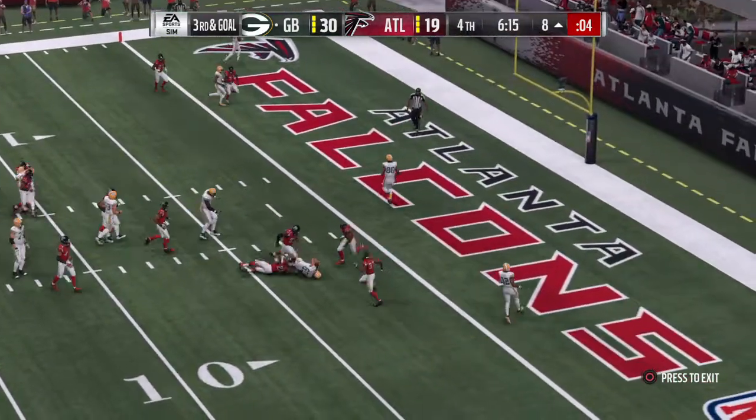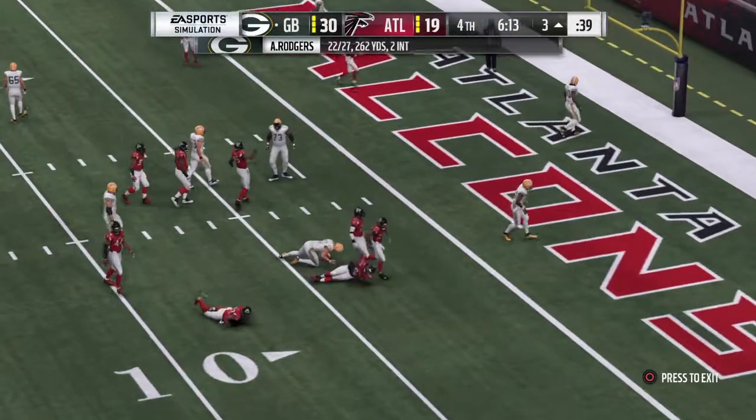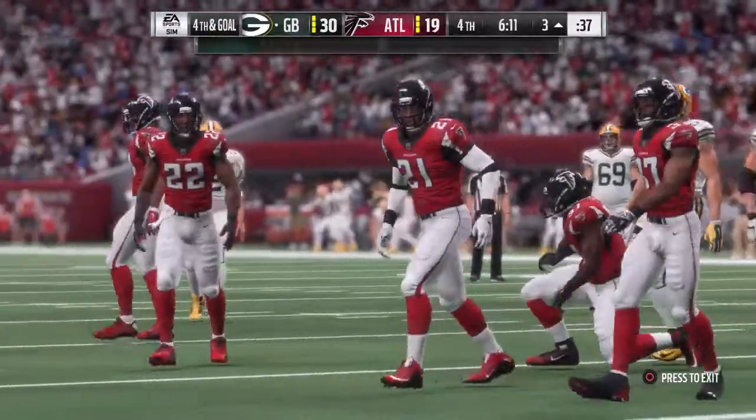Shotgun now for Rodgers. The quick slant caught. A gain of 5, but not enough. Leads to a 4th and goal.